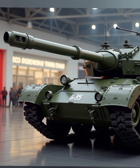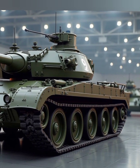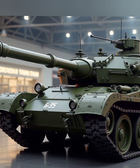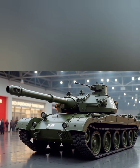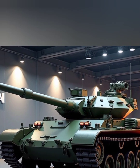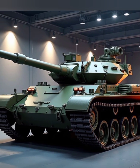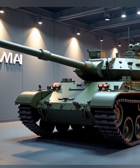From a geopolitical perspective, the unveiling of the T-35 2026 sends a clear message about Russia's ambitions in modernizing its ground forces. As other nations focus on lighter, more mobile armored vehicles, Russia appears to be doubling down on heavy armor with unparalleled firepower and multi-domain integration. This approach could reshape how future armored warfare is conceptualized, moving from conventional MBT-centric doctrines to hybrid formations featuring a mix of manned heavy tanks, drone units, and AI-coordinated assaults.